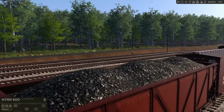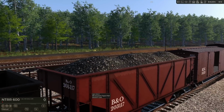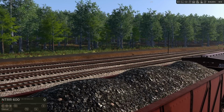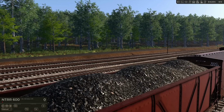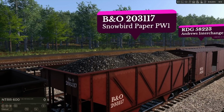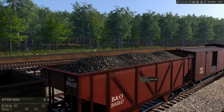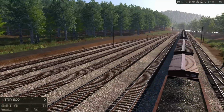Oh, they did. Yeah, we do have new loads. Okay. That looks totally different, right? Am I tripping out? I feel like that looks different. It looks a lot more smooth. And the coal texture looks a lot better in there. Huh, yeah, that's coal because that's going to Snowbird Paper. How about that? Damn. All right, so I think they did fix that as well.